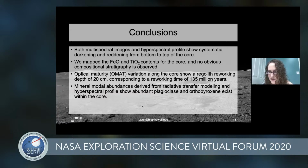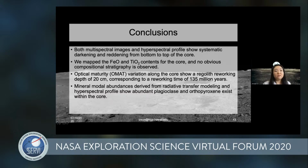The core was taken from a landslide deposit, yes. Do you attribute the homogeneity to a landslide or just to regular regolith processes? I think this homogeneity is because it's on a landslide, and also it's kind of on the ejecta of this lava crater, so kind of both.